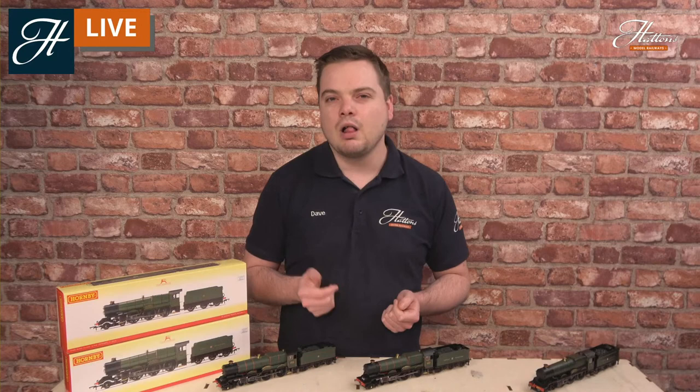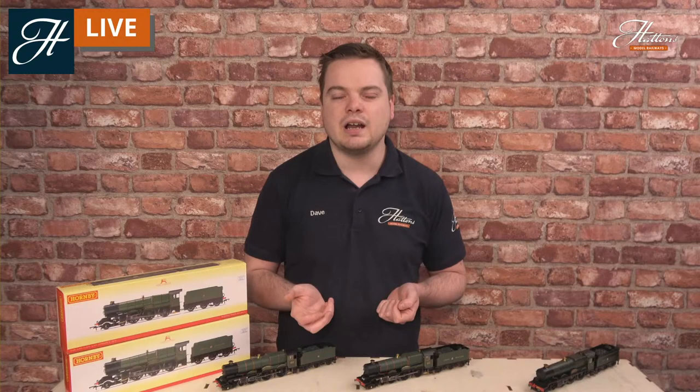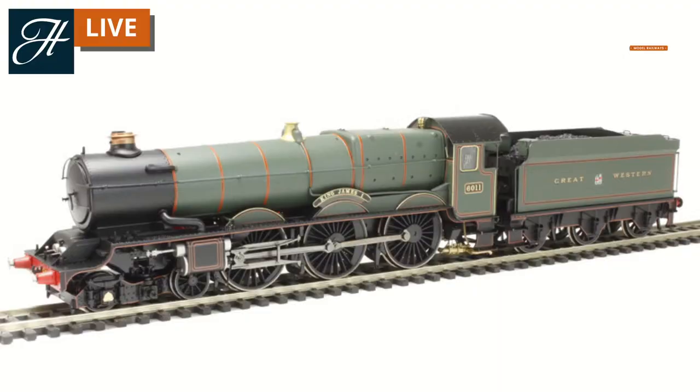Hornby, of course, introduced their King right back in the late 1970s and have released several revised toolings ever since, with a brand new tooling coming through in the early 1980s, the late 1980s, the early 2000s, and finally 2015, with a brand new Loco Drive super detail model that we see here on the screen.